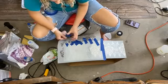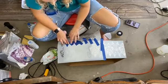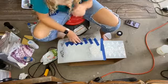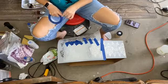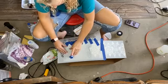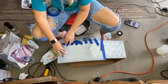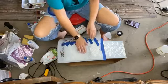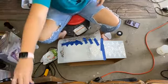So I did do that last night, and I let it sit overnight so that it would get nice and dry and it would be effective as a blocker. All right, so I've just about got this all taped off. There we go, perfect. Just gonna do one little last thing there to try to hold that down. Okay, so now we've got the stencil on here.